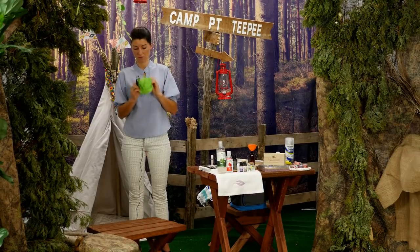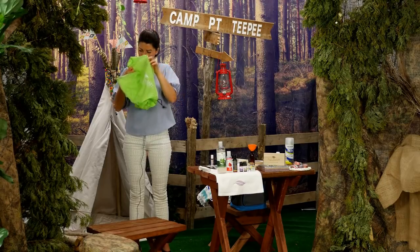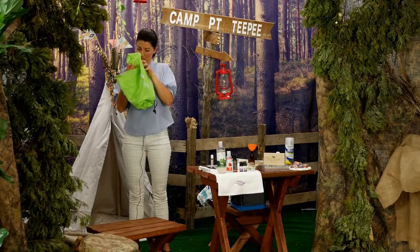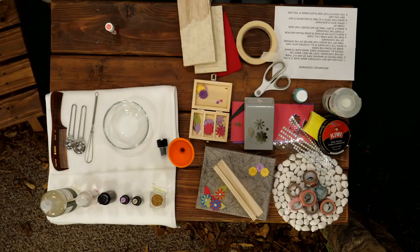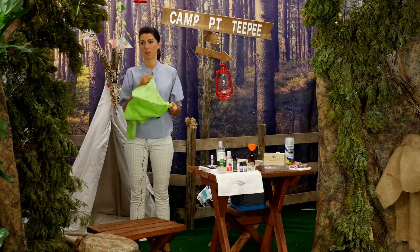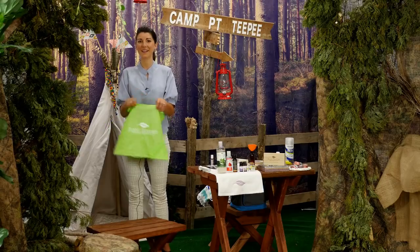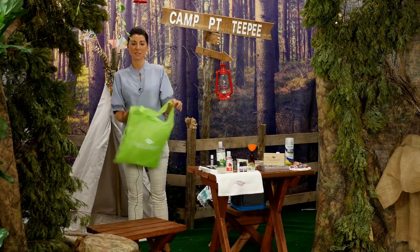Here, let me see if I can zoom in. Maybe it says. No, it doesn't say, at least not on that tag. Canvas. Tent canvas. Yeah, it is made out of the same thing a tent is. I just went camping, I should know that.